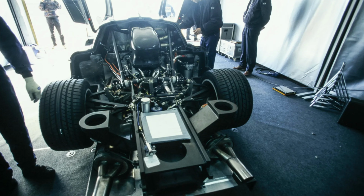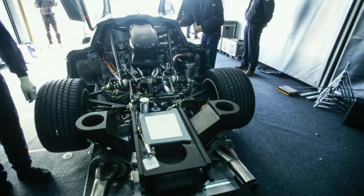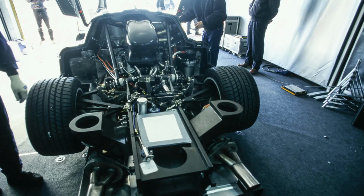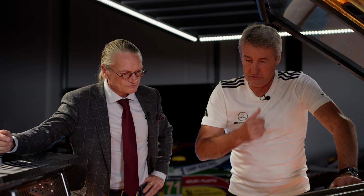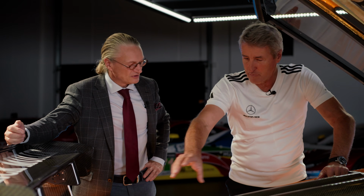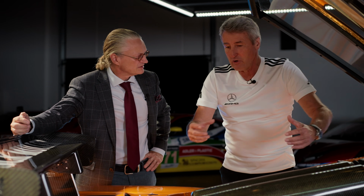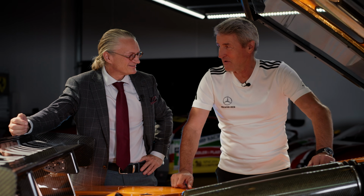But if you see the pictures, our Mercedes engine looked even bigger than that one, but the concept was just perfect, that we could put the engine and the gearbox in the same places, and we could simulate exactly what was happening or what would happen in our CLK GTR.